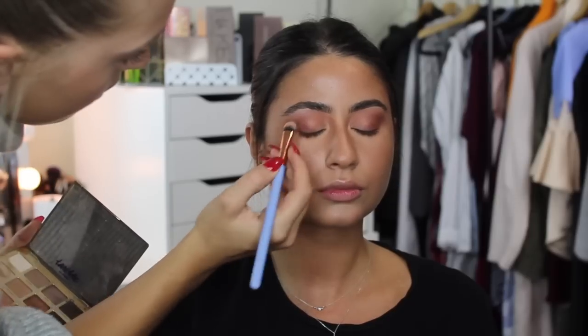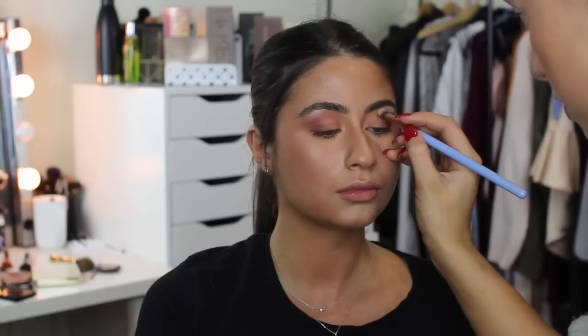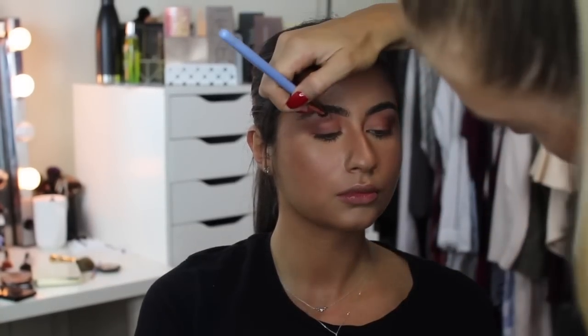I'm going to be taking this light cream color and I'm just putting it under her eyebrows. This will help to bring the darker eyeshadows down a bit if you feel like you went too far up, as well as it just nicely highlights the brow bone.